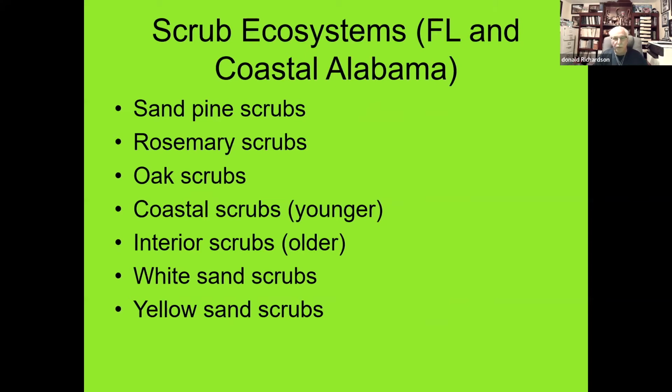Scrub ecosystems. Everybody who knows scrub knows it by a different name. 99% of the scrub is endemic to Florida. There is a little patch of scrub that occurs in Alabama. And it occurs in many different variations and types. We have basically sandpine scrubs that have typical sandpine with an oak understory. We have rosemary scrubs that are dominated by rosemary, just like what you have at the Gladys Douglas site. We have oak scrubs like Merritt Island, where there's no trees. It's pretty much nearly all oaks.